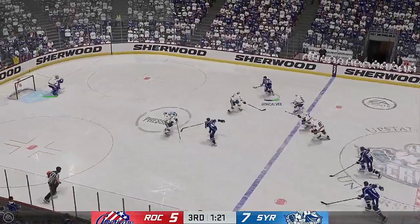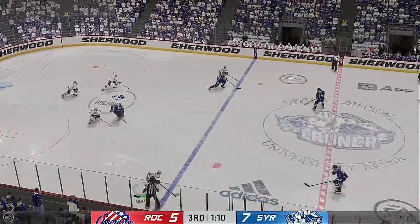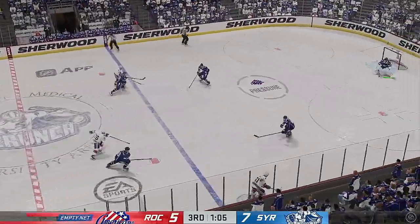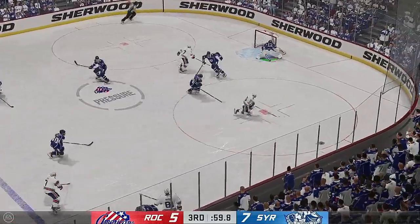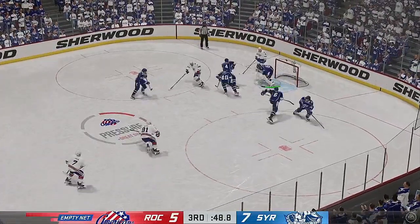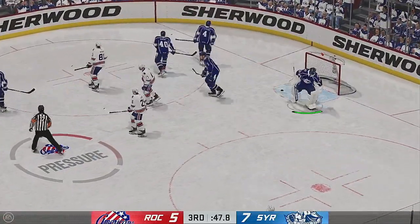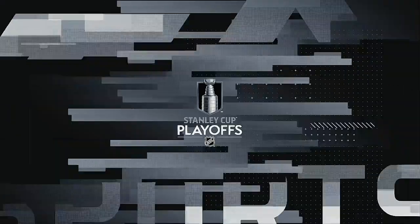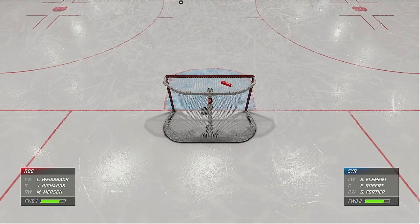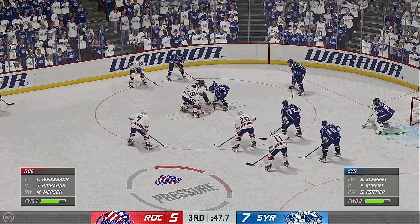Takes the feed. What a steal in his own end. Picking up momentum across the zone here on the right side. The Americans will play it against the boards. And the goalie somehow gets a piece of that one. I love that he swallowed this one up with his glove. It's a real threat coming from the slot area. No rebound to boot. The Americans are running out of time as they trail late in this third period.